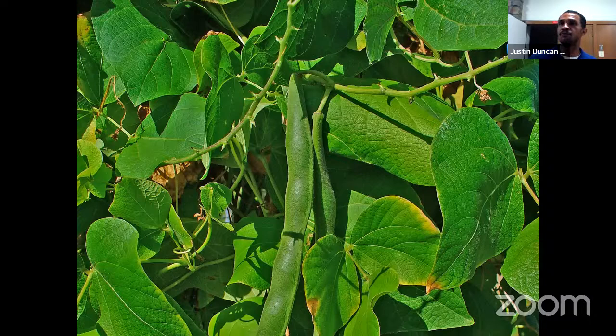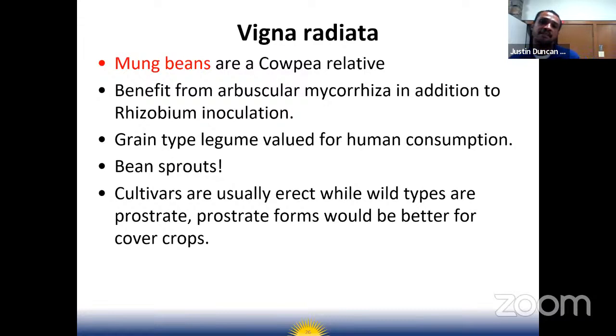It's just bigger. All right, Vigna radiata, which is the mung bean. They are a close relative to cowpeas. Cowpeas are Vigna unguiculata. Vigna radiata, Vigna unguiculata. It could be a poem or a song or something. They also benefit from arbuscular mycorrhizae in addition to rhizobium inoculation. They are a grain-type legume, and they're valued for human consumption. And, you know, we use them for bean sprouts.